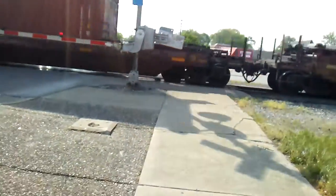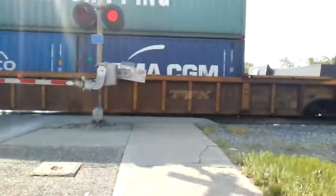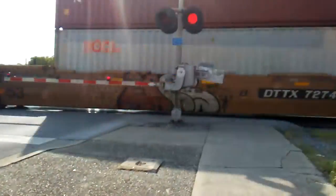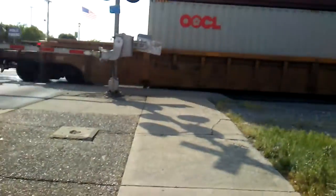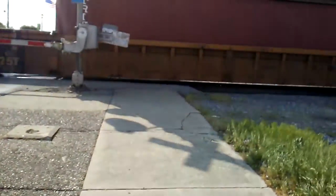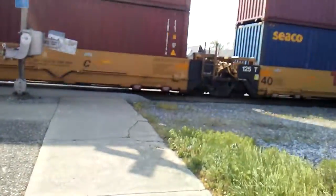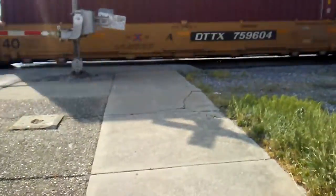He ain't moving very fast, but he's going. Canadian National. Ooh. Go up and use the restroom and come back through and go up over the Fifth Street here.